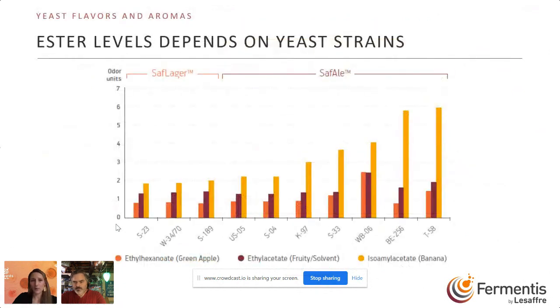So this is an example, once again, with the Fermentis portfolio, where you see some yeast strains in the ale portfolio are going to have a very neutral profile, like the US-05 or the S-04, which makes them very versatile in styles because they're more neutral. And then you have some yeast strains that are on the opposite end of the spectrum, like the WB-06 with a lot of isoamyl acetate in the ratio, the B-256, and they're going to give you a very specific profile. This one has a very strong Belgian ale profile.